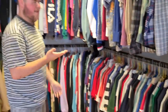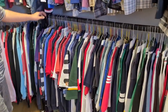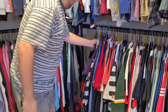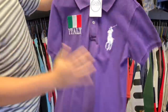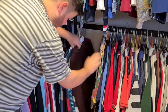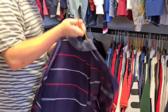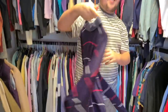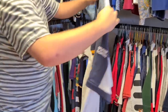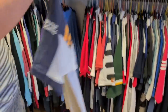Then we've got one of my favourite sections, polo shirts and rugby shirts. So yes, let's go through it. All the rails go from small to 3XL or more. So we've got brands like your Ralph Lauren Big Ponies for £10. Nice. And then Ralph Lauren long sleeves, and then like that. Early 90s Lonsdale. Cool. Acrylic as well. Really rare rugby shirts. Got Brumbies. 95 Brumbies. Extremely rare.